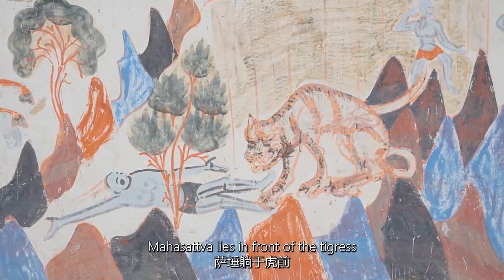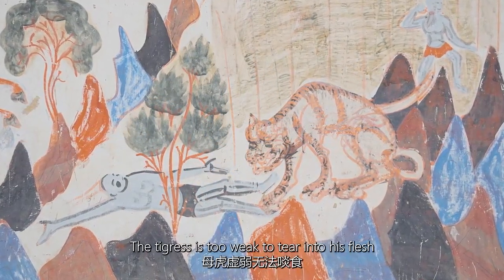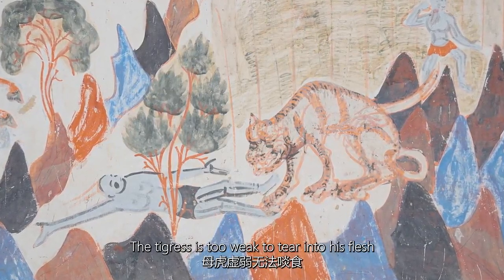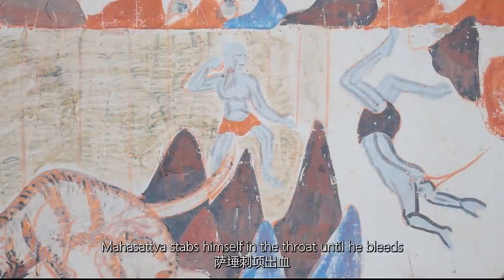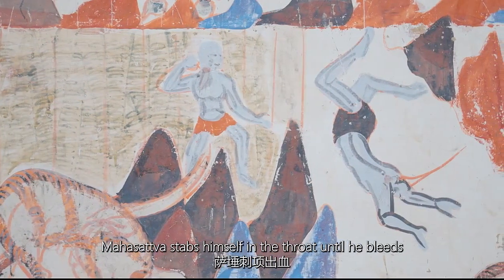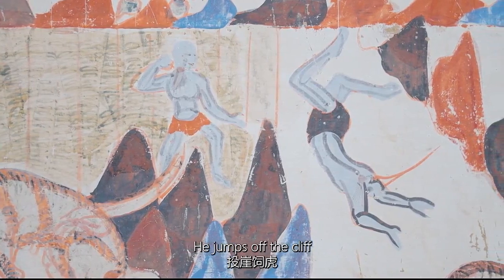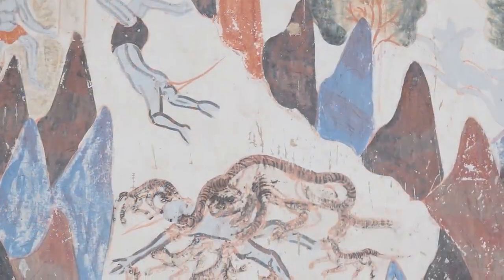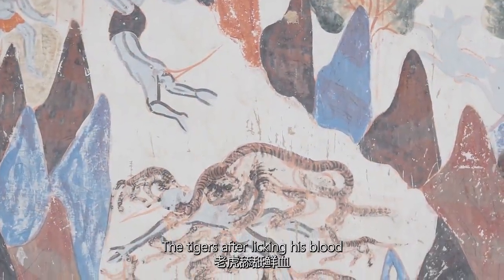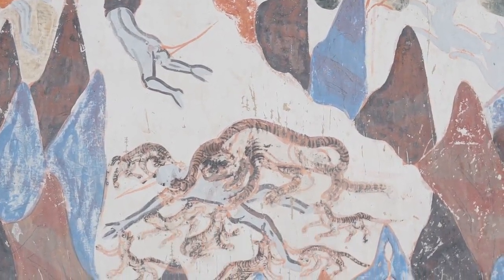Mahasattva lies in front of the tigress. The tigress is too weak to tear into his flesh. Mahasattva stabs himself in the throat until he bleeds. He jumps off the cliff. The tigers, after licking his blood, have enough strength to eat his flesh.